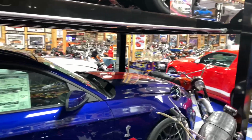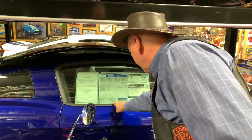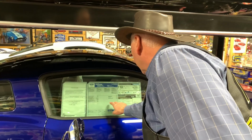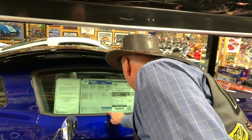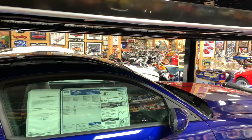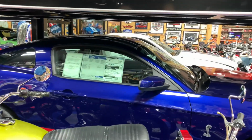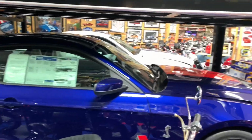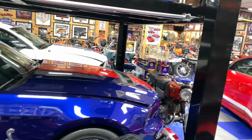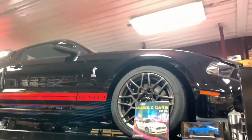This is a 14, and the date code on this one, I think, is November, 11, 14, 13, and that has to be right near the end. I would like to know how close to the end this car is. Wow. And that's the big block, the other one, the 5.8, with the covers still on the seat. These just haven't been driven at all.